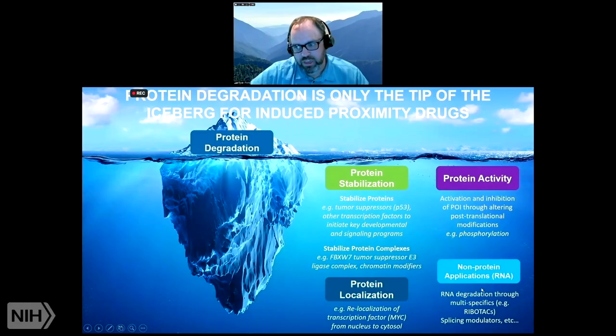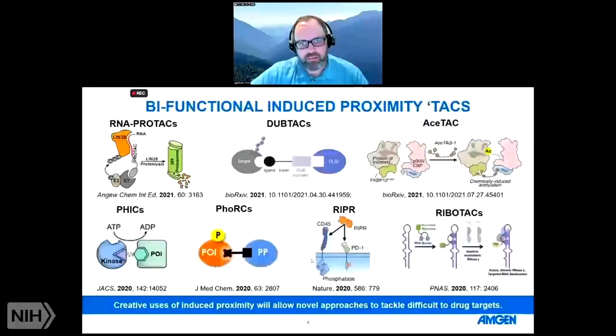And I think we should also be thinking that the target in these cases doesn't necessarily just have to be a protein. It actually could be an RNA, where you can think about localizing different proteins to the RNA to achieve your desired outcome. And these are definitely not entirely theoretical. There are many examples now in the literature, and I've put several here to give you a flavor of how people are thinking about this concept of induced proximity.